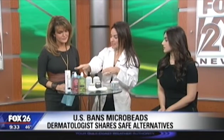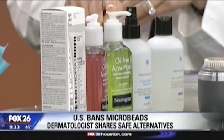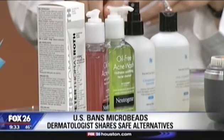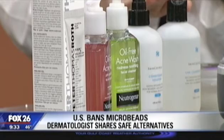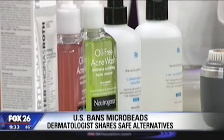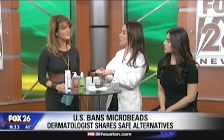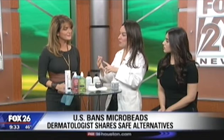So you can find salicylic acid in these Neutrogena products, which used to be formulated with beads, but now you can find the bead-free version. SkinCeuticals has done a great job with something called LHA, which is a form of acid that's great for oily skin. What it does is it penetrates into pores better, helps get that dirt and debris and dead skin cells out, so it can help acne and oily skin.